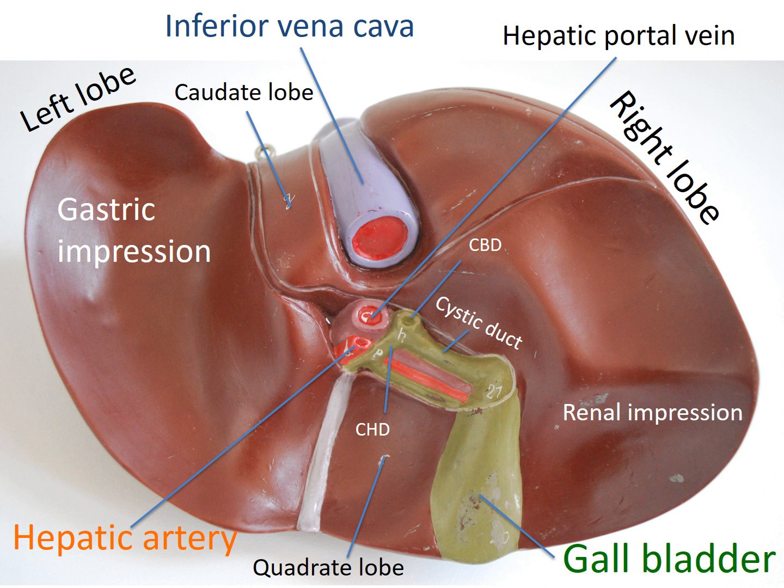And we also notice the hepatic portal vein carrying blood into the liver and the hepatic artery carrying blood into the liver. Remember, the hepatic portal vein is carrying in about 70% of the total blood supply to the liver. And looking at the underside, we also see the cystic duct, the common bile duct, the common hepatic duct, and the gallbladder itself tucked neatly underneath the liver.